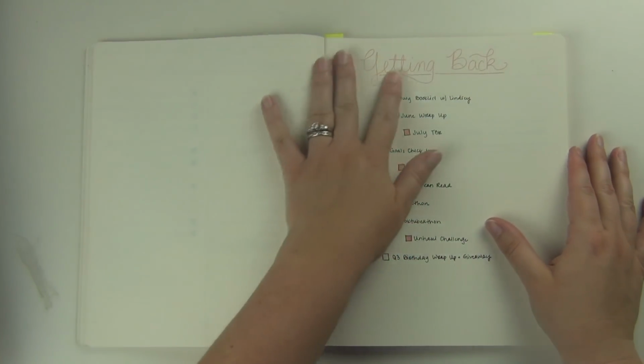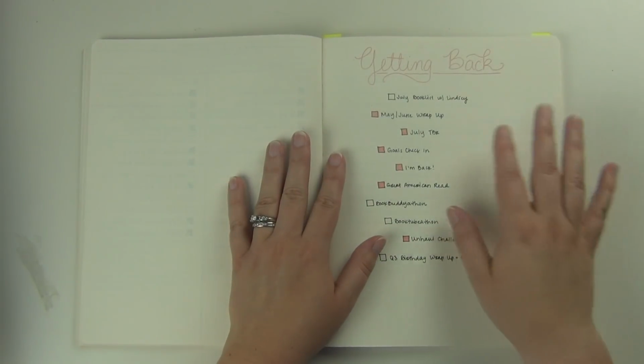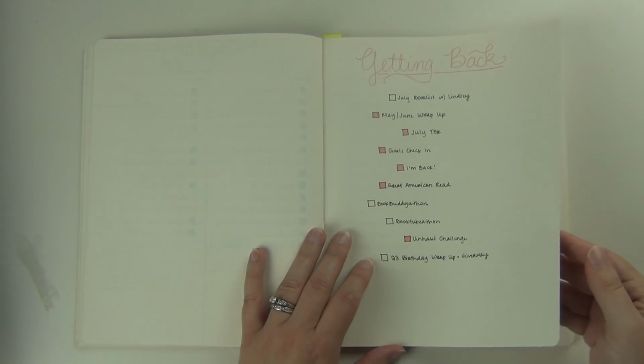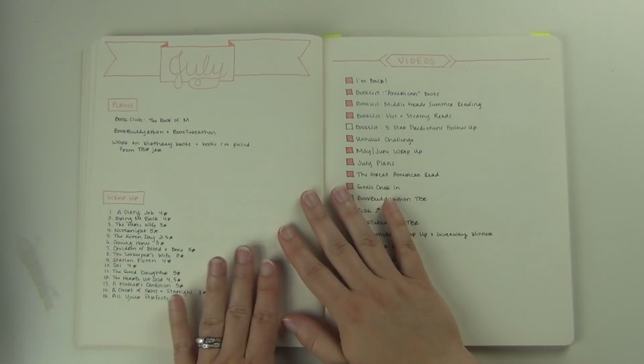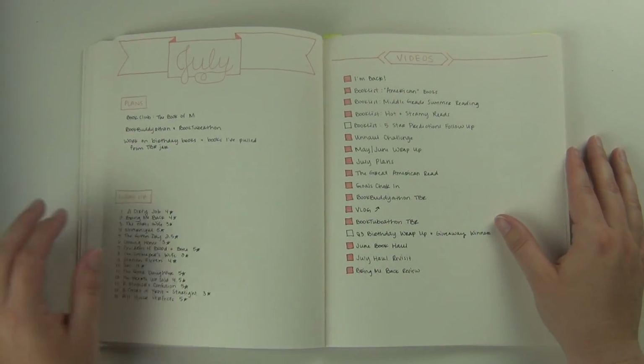And then this is getting back. So this is after we moved, everything was set up. I was ready to start filming again. So I wrote down all of the things I was thinking about doing, kind of getting back into it. And then we moved right on into July, which was a fantastic reading month. I read 15 things in July.